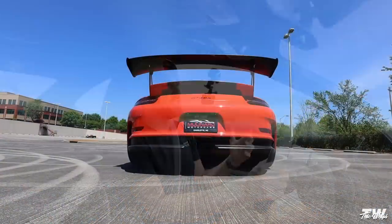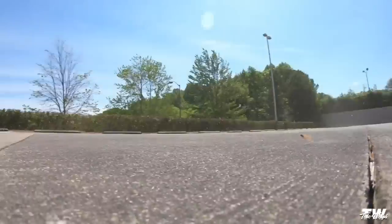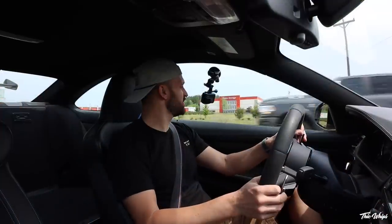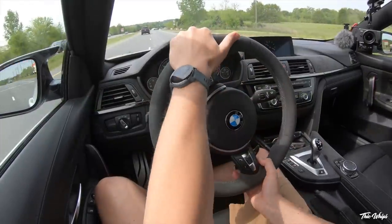I can tell you already, I own an M2, so it's pretty stiff, but I like it. It almost made me feel like when I first got into the GT3 RS, the Porsche. It was just very stiff and race car. That's how this feels. This is a 2016. It has about 29,000 miles on it in the Alpine White, and I think it looks really good.